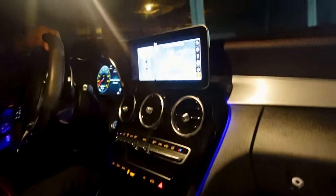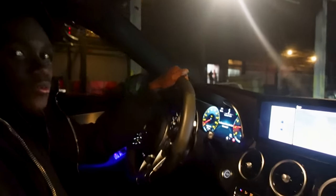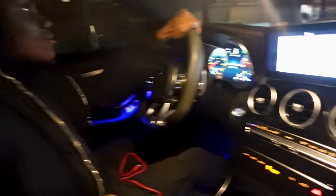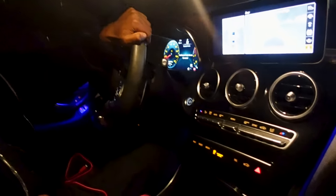I could definitely spin this probably. Don't even try it. What, I'm gonna break something? Bro, this is 4MATIC, that goes. You're gonna be paying off two cars. Crazy. Straight line speed only.